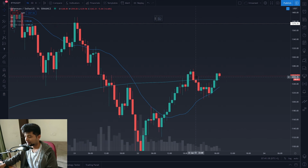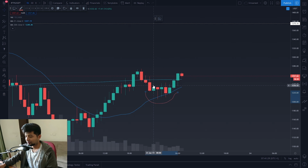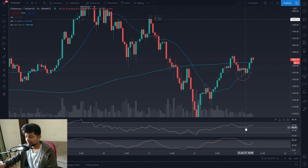And of course, this upside move is going to be invalidated if we are going to be closing candles below this low, which was formulated during the night hours. And it looks to me like it really wants to have a push to the upside. We are having good price action. Let's just reconfirm with the stochastics and the relative strength index.